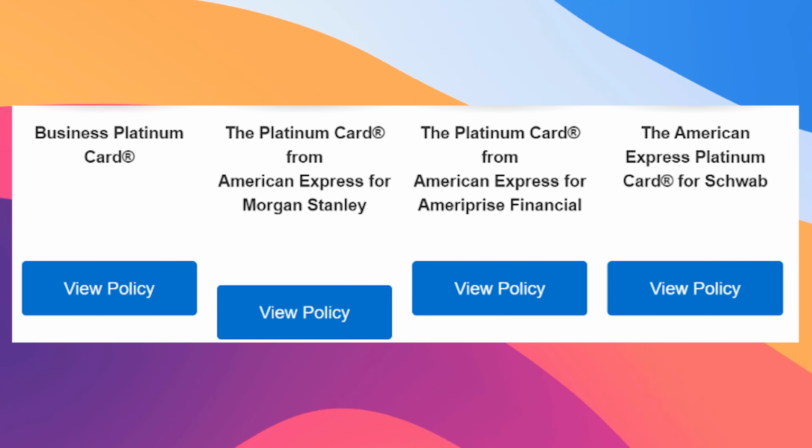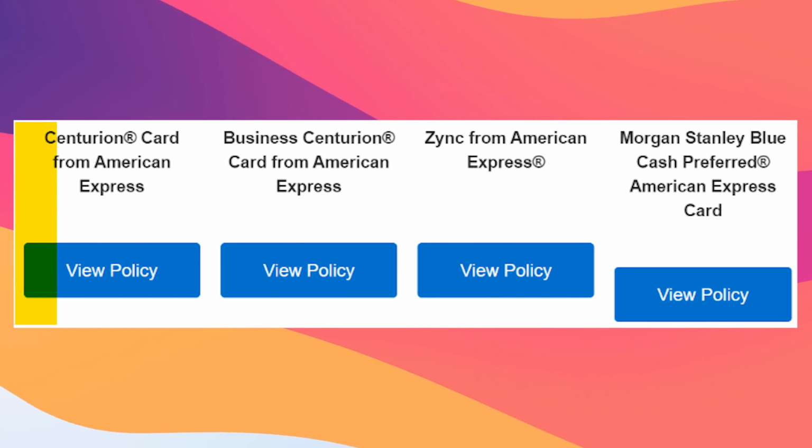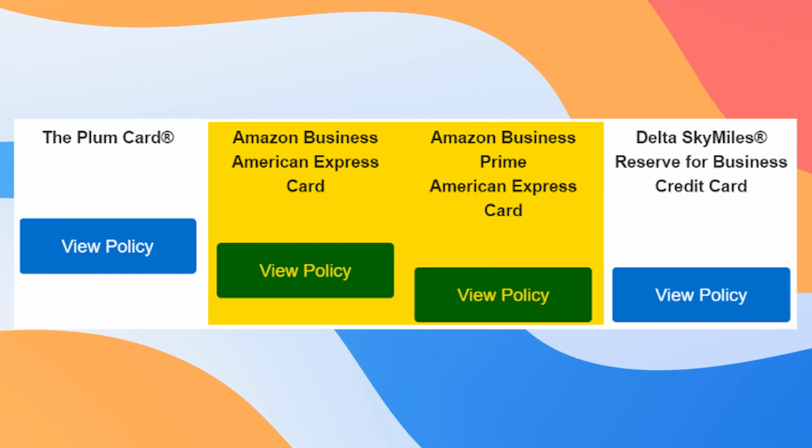So for example, on the Amex Platinum cards, whether the business or a lot of the other co-branded ones. And of course, cards like the Centurion card, but even cards like the Blue Cash Preferred. Interestingly enough, you also see this on the Amazon and Amazon Prime, which are both no annual fee cards. Not the biggest deal by any means, but just know that there are some no annual fee cards within the American Express ecosystem that do have access to those better benefits.